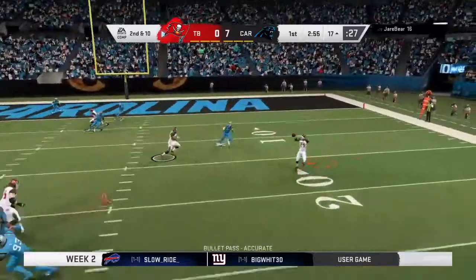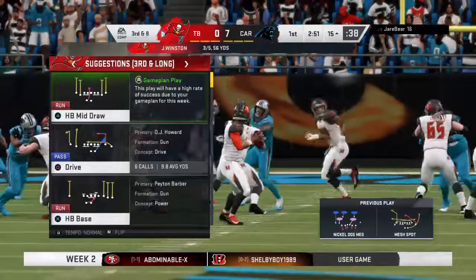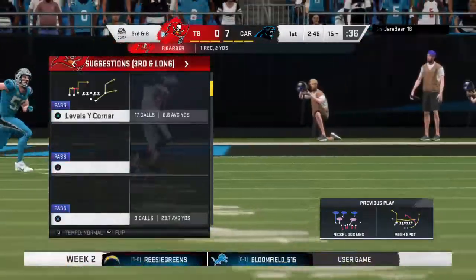Throwing again, Winston on 2nd and 10. He'll find Barber out of the backfield. And on this one, he'll get to the 15, right at the 15-yard line.